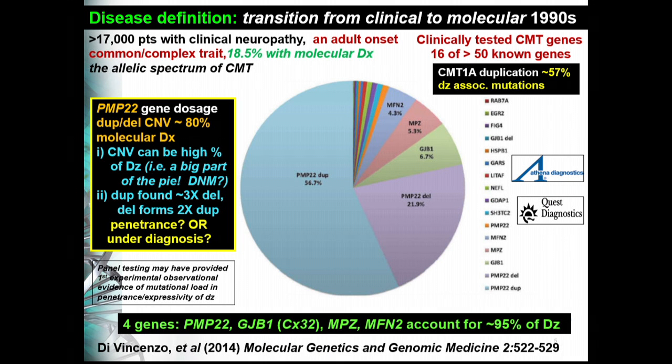So we know that CMT is a disease with great genetic heterogeneity, which means that there are many different genes in which mutation can cause a similar phenotype, CMT. So although the vast majority have the PMP22 duplication, mutations in other genes, for example, GJB1, MPZ, etc., can all cause CMT.